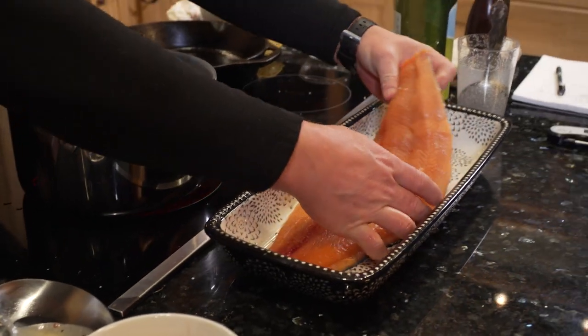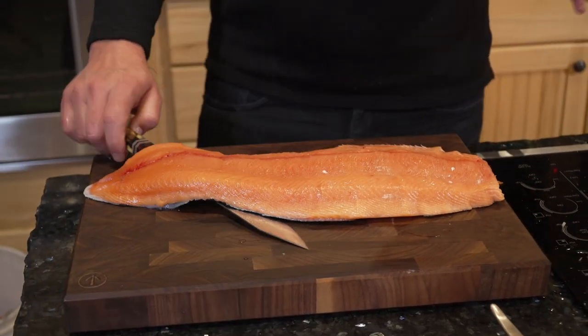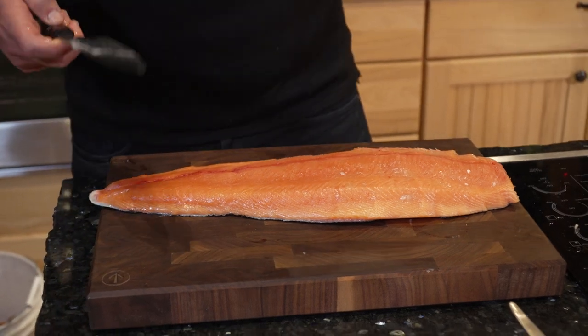Cool, so while it's simmering, let's break this gorgeous salmon fillet down, right? So this is winter Alaskan King Salmon, okay? This is as good as it gets. This is the best fish in the world at the high season of the fish, right?